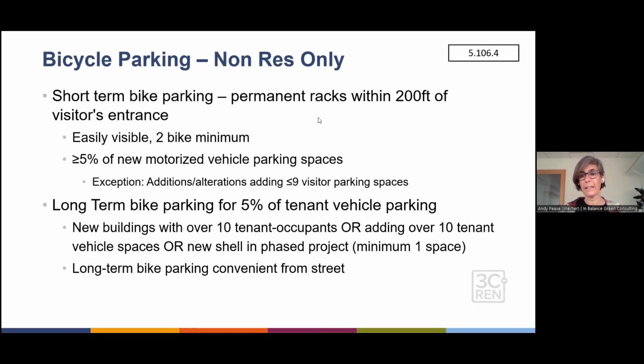Personally, we really like Peak Rack. They're local in San Luis Obispo, and they have a really good system to be compact and lockable. You have to have at least 2 bikes minimum, and then more as a percentage of the new vehicle parking spaces. If you're doing an addition and alteration and you're not adding parking, you don't actually have to add the bike racks, but it's a good idea, and it should be visible and within 200 feet of the entrance.